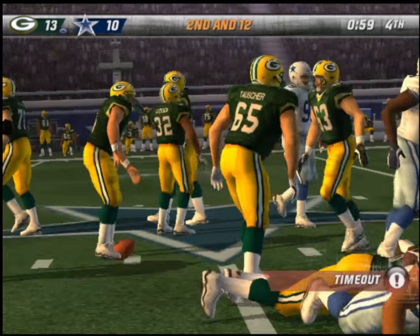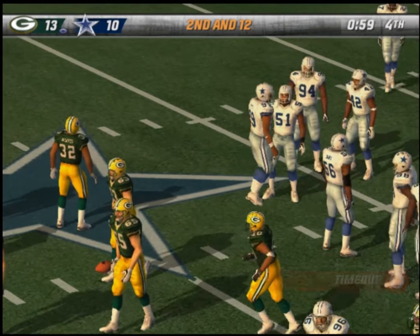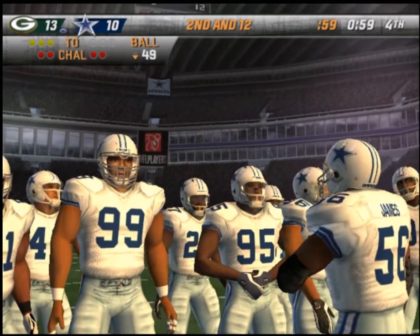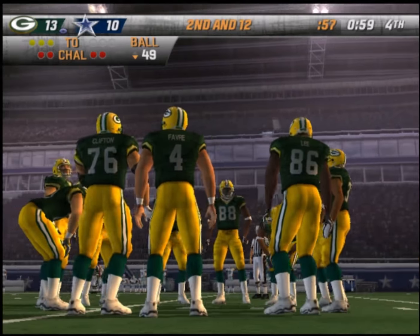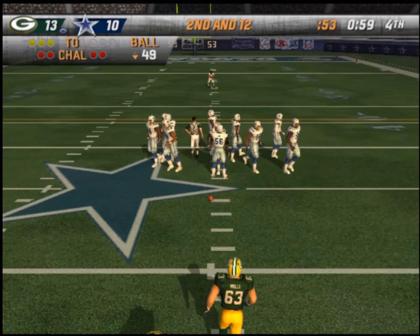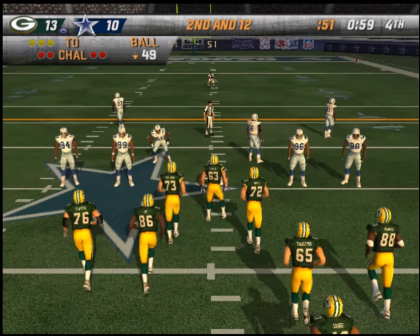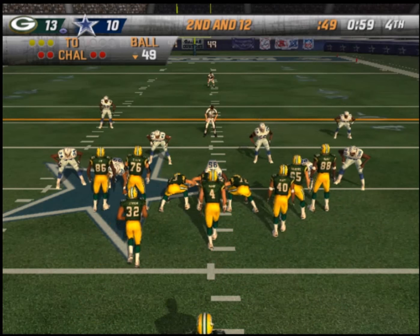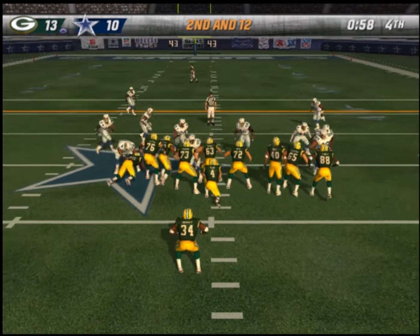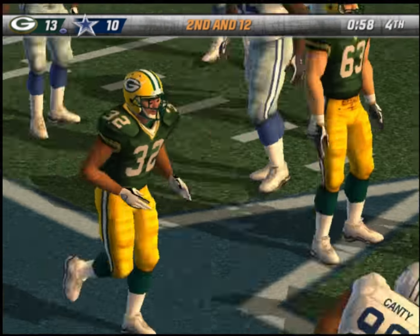He'll take a knee. Adele stops the clock with that timeout. And there's the kneel down by the quarterback.